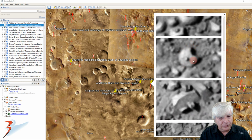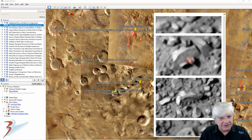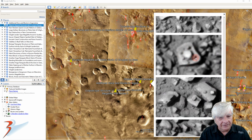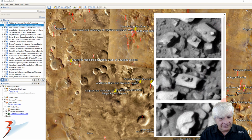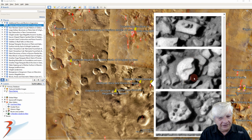Strange moon-shaped object over here. Small protrusion, a knob in its center. Another block with some smaller parts sticking out of the one side. Circular pattern, those dark spots around that dome. This looks almost like a broken shell. Check it, or like a broken eggshell. Check that out. Got 2 layers to it.